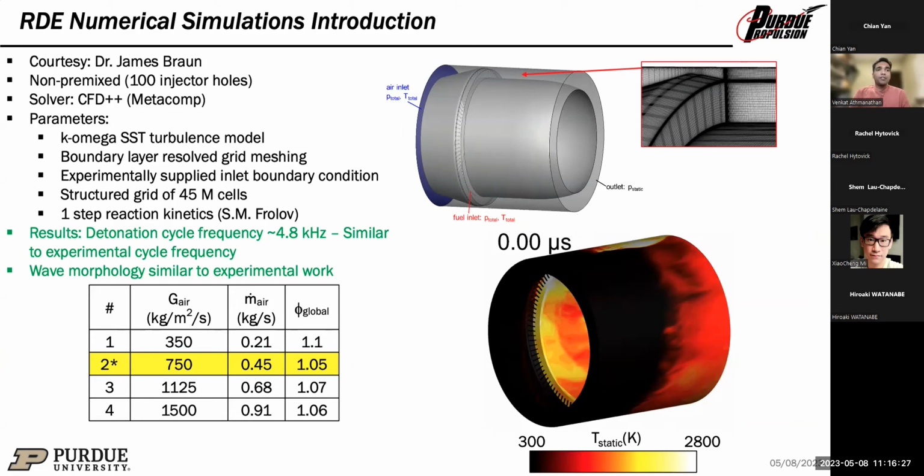I've listed some parameters here. It's a K omega SST turbulence model. You can see here that the boundary layer is resolved using grid meshing. And then we experimentally supply the test conditions to the CFD. What that means is we'll first do the experiments and then supply the inlet and the exit conditions to the CFD in order to actually match it more or less one-to-one. It's a structured grid, which uses 45 million cells.